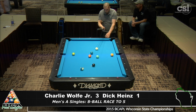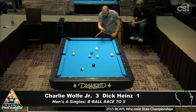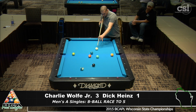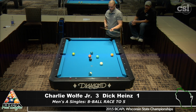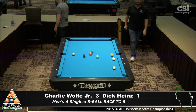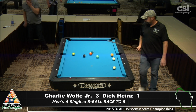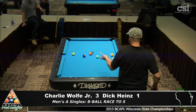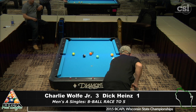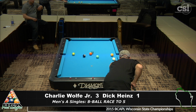That was another bad miss. Not playing that good. Freehand in this ball, no less. In other words, no bridge hand on the table. Over chips the cheddar. This is lovely for Dick. He gets another chance to get through these balls. 5, 6.